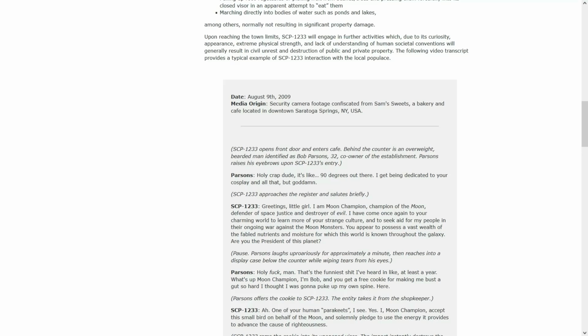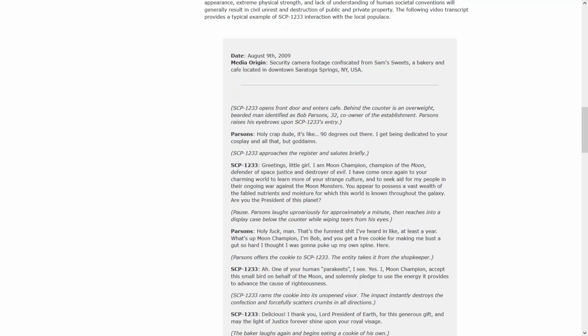Security camera footage confiscated from Sam's Sweets, a bakery and cafe located in downtown Saratoga Springs in New York, USA. SCP-1233 opens front door and enters cafe. Behind the counter is an overweight bearded man identified as Bob Parsons, 32, co-owner of the establishment. Parsons raised his eyebrows upon 1233's entry.